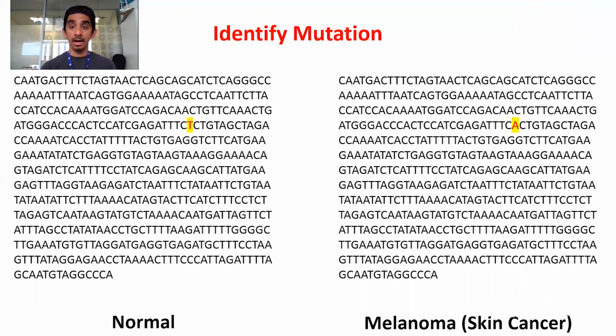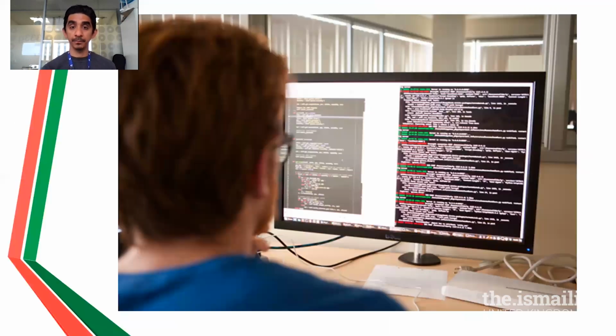But thankfully, due to this sequencing of the human genome, we now know that these mutations do exist, and there are therapeutic approaches being employed to tackle these mutations. There are compounds available which decrease the increased activity of the BRAF protein, thereby improving the management of patients with melanoma.